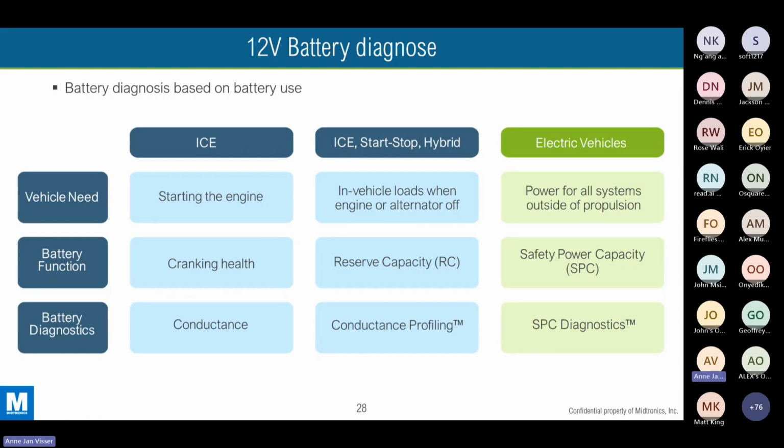Okay, let's continue with this slide. I already explained that the function of the battery has changed quite a bit over time. For quite a while, we had vehicles with only internal combustion engines, where the function of the battery mainly was to crank the engine and to be a power source for that reason. Mitronix developed a way of checking the battery health, the so-called conductance technology, where by measuring the battery, we were able to measure the internal resistance and calculate the conductance from there. And with an internal calculation, we could even show the amount of cranking amps which were left in the battery. That was more or less enough for vehicles with only an internal combustion engine, because that was the main function of the battery.